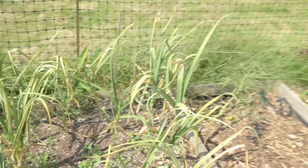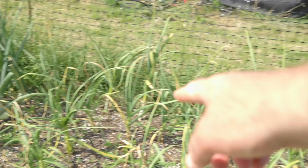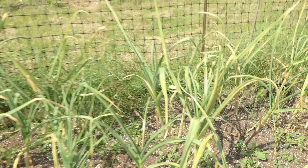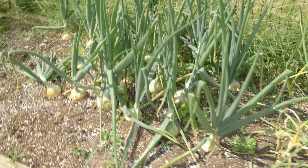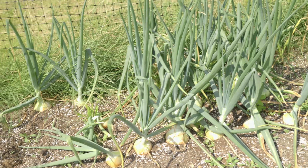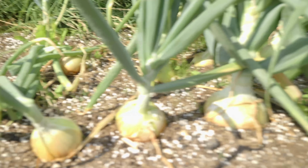Over here is our garlic and onion patch. So the garlic will be used in sauces, and they're nearly ready. We've got to just wait for these leaves to all go like that, and then the garlic should be ready. And over here we have our onions, and look at those. I'm so impressed with our onions this year. They are looking beautiful. Look at the size of them.